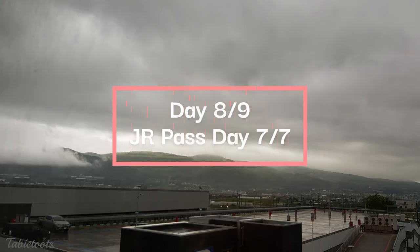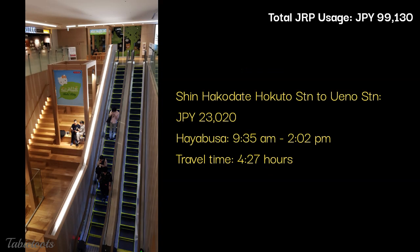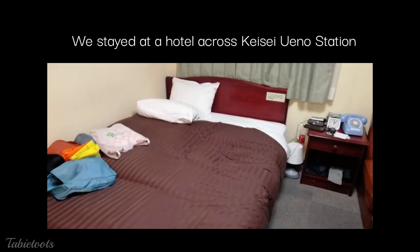It is a perfect transient hotel for people traveling to and from Hokkaido via Shinkansen. Day 8. Time to leave Hokkaido. It was the last day of our JR pass, so we really had to make our way down to Tokyo. We took a morning trip but not that early. We were just winding down as we come to the end of our trip. We stayed at a hotel across Keisei Ueno Station, where we rode the Skyliner train to Narita International Airport.